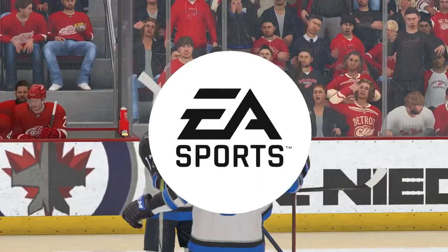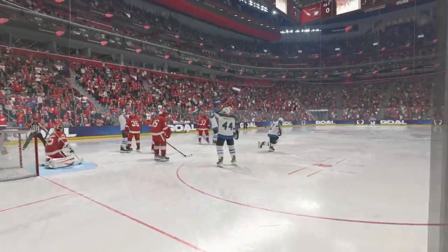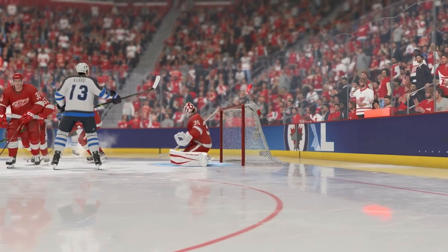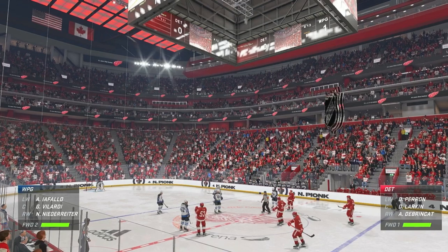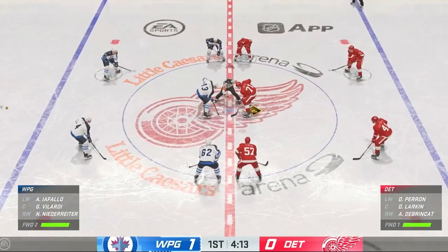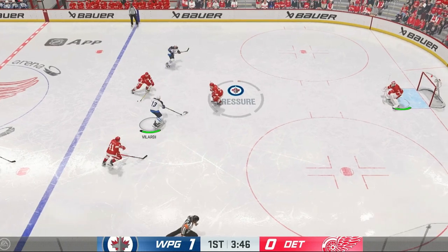And just like that, the Jets. Nino Niederreiter gets his second of the season. It was a missed one-timer in the slot, and it worked out as Niederreiter was able to get the puck. Husso was preparing for that one-timer, left caught out of position, and Niederreiter coming across, able to bury that one on the stick side. And on their first power play goal of the season, the Winnipeg Jets take a 1-0 lead. Morrissey and Pionk will get the assist on Niederreiter's second of the season.